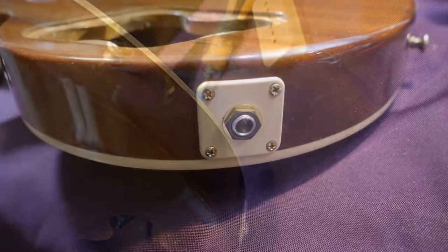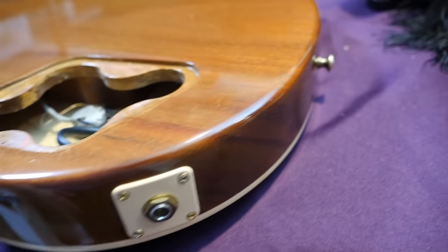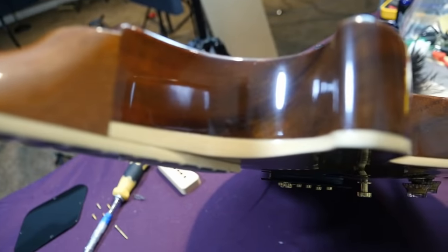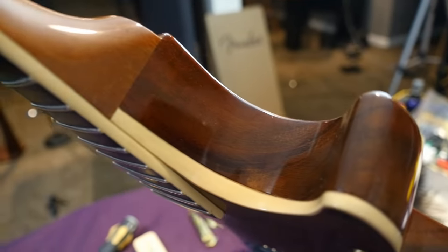And the output jack plate is plastic. Still not cracked. Everything needed tightening up. I don't think this thing's been played in probably a good 10, 20 years. But one last thing before we move on from the body, it does have the wide binding in the cutaway, so it's not like historic spec stuff here. We don't have the maple cap exposed.